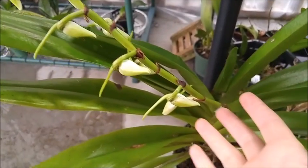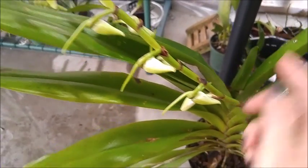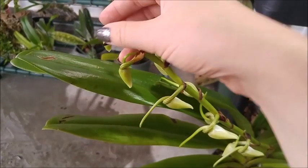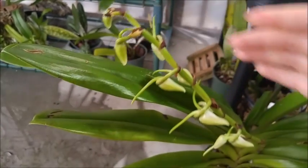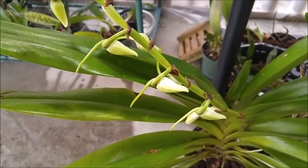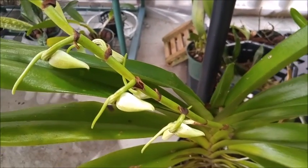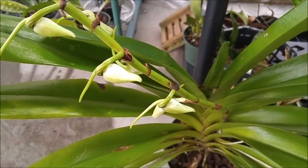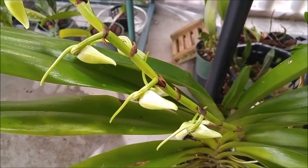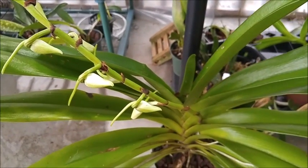Look at all of these buds on this. I only had, I think, one blast. Maybe another one is going to blast. This one up here at the top, I think, blasted as well. But still a fair few number of buds on this Angraecum. And since I don't have a greenhouse, it's not the easiest plant to keep happy during the wintertime, so I would say that I'm doing pretty well with this guy.